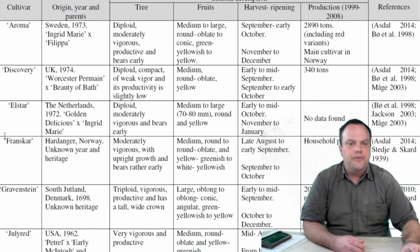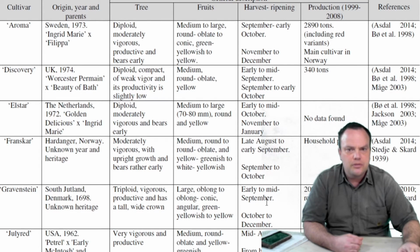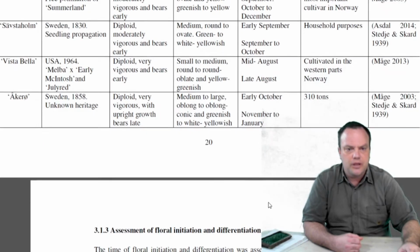Here's a table of the different varieties that they were studying. The harvesting and ripening period: September, early October, early to mid-September, early to mid-October, late August to early September, early to mid-September, mid-August, harvesting from late August. So these lower dates here are the harvest dates, and this is the ripening period. And it's quite a few varieties there.